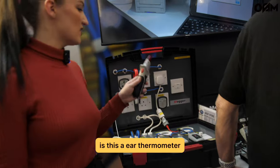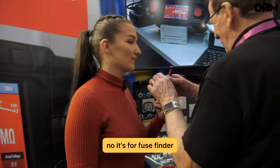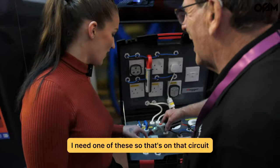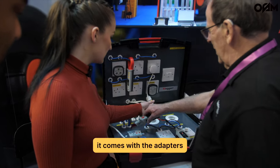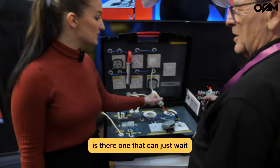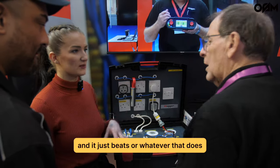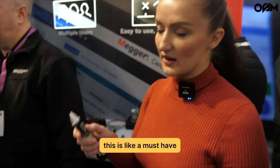Is this an ear thermometer? Yeah, nasal hair trimmer. Now it's for a fuse finder. Fuse finder. Oh, I need one of these. So that's on that circuit. Oh, that's the fuse. It comes with the adapters. Well, no, that's what I need. Is there one that can just wait? Does it need to be live? Yes. Okay. Because I think you get one that's radio frequency and it just beats or whatever. Which is on the table over there. Oh, you have that as well? We do have one, yeah. This as well, this is a must have.